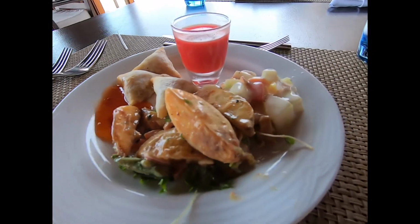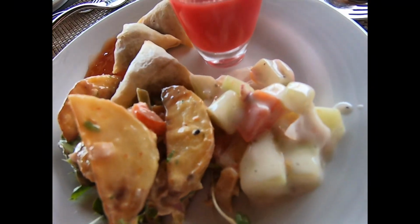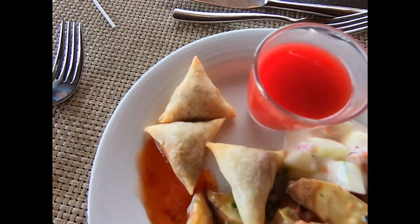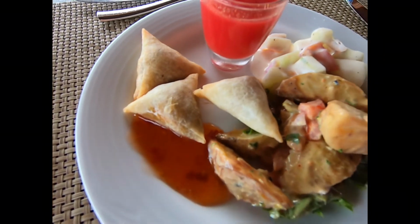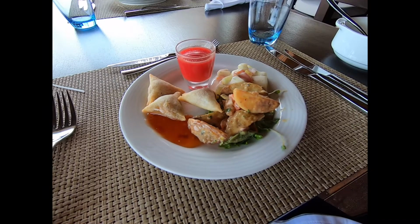Here was a different lunch, so we had a potato and bacon salad, some samosas and sweet and sour sauce. That's a fresh fruit shooter, as well as a cucumber apple salad.